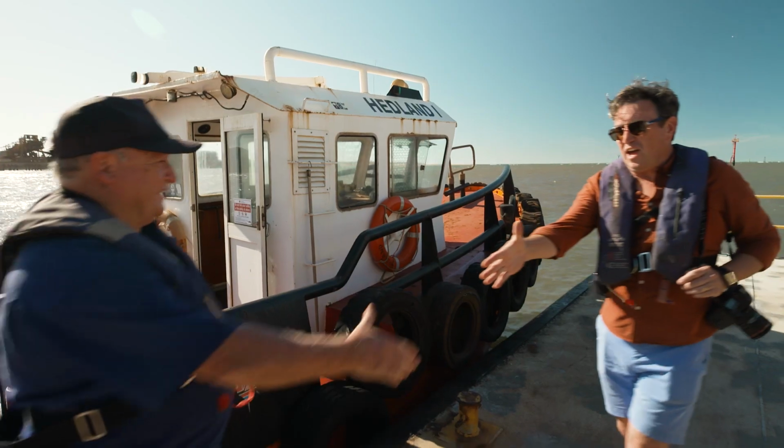This is one of the most remarkable harbours in the world. This is the Port Hedland Harbour. It can claim to being one of the busiest and, most importantly, one that drives the nation's economy almost single-handedly. And to learn more about it, I'm taking the harbour tour today.